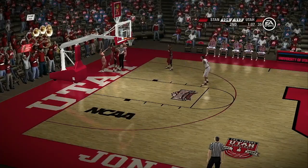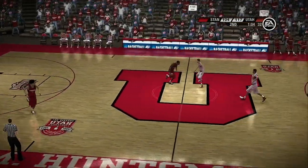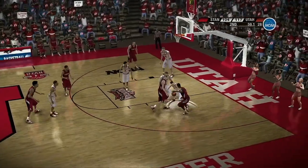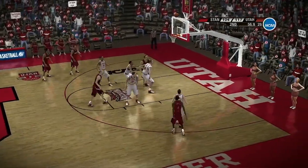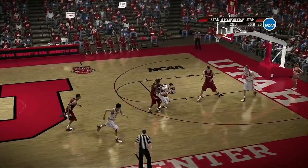We get ready to bounce back into action here. He tries to knock down the three. He knocks down another bucket, Dale. This kid's got skills, Brad.